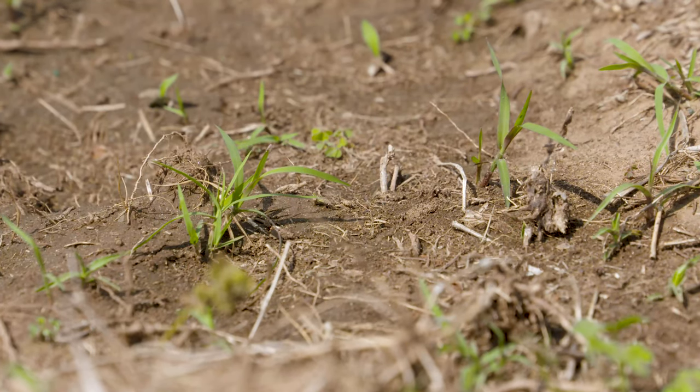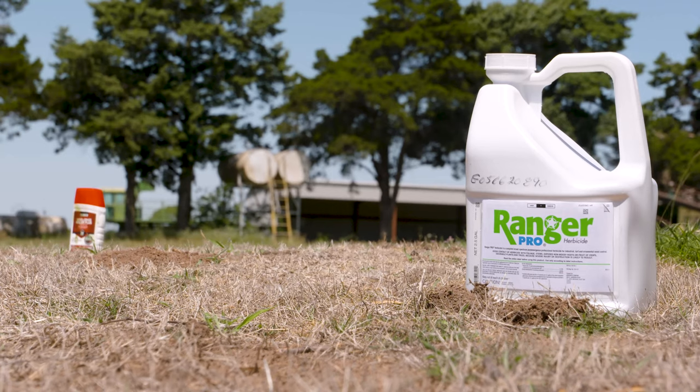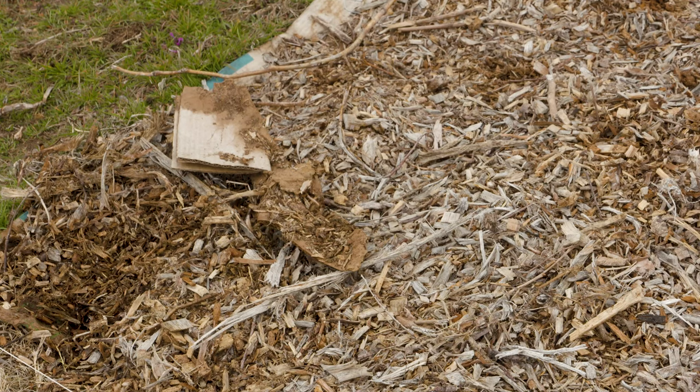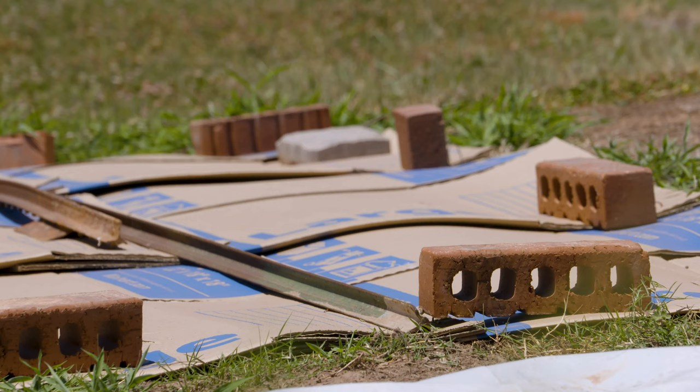Now there's a couple of ways to work on removing that Bermuda grass. A couple of those options would be, one, you could spray it with a weed killer such as glyphosate. You can also use several layers of thick cardboard if you wanted to put that down. Now keep in mind, the cardboard is not going to kill the Bermuda grass. What it's going to do is block out the light and really suppress the growth of it.